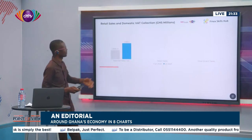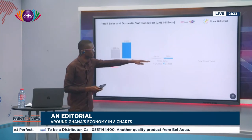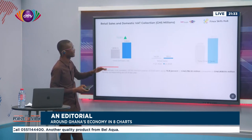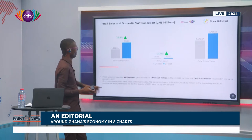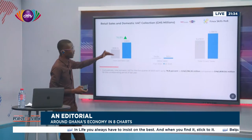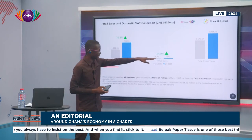The total VAT collections: total VAT is increasing much faster than retail is increasing. And that again doesn't quite make sense, but I don't think this show is to explain all of this. Cumulatively, total domestic VAT for the first quarter went up by close to 80%. So the GRA is doing well. That's about 1.8 billion. Retail sales increased by about 45%, so it's growing slower than VAT.